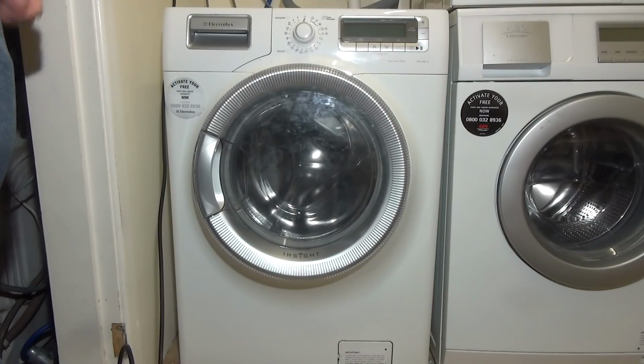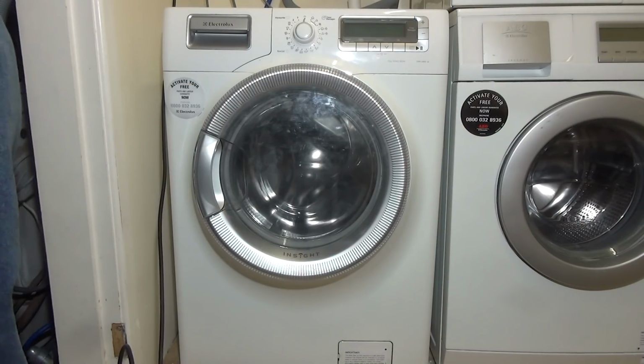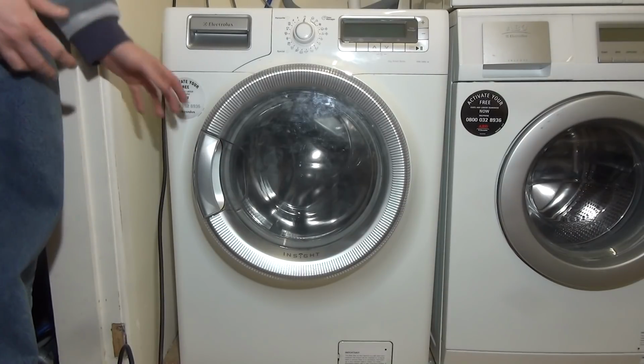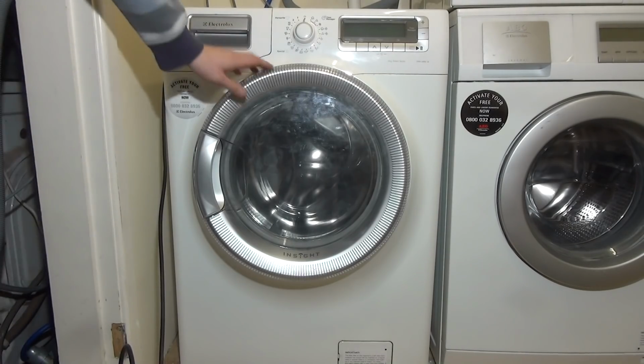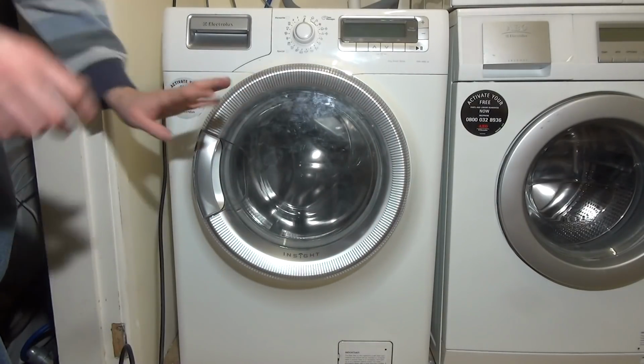And to put that in perspective, the 7 kilo Zanussi jet system, which is physically smaller than this, managed to fit 7 pairs of jeans, 7 t-shirts, and was about 2/3 full. It made a dent. It's absolutely massive. It's 72 litres. It's as big as the Maytag 10 kilo that I had around the same time as well. So it's absolutely ginormous, and I actually do love this machine.